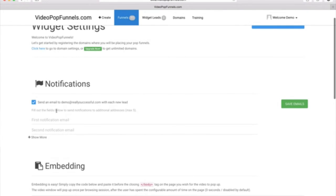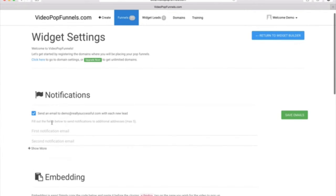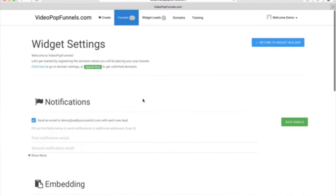You can also send notifications to an email address. So every time you get a lead, it can go to your email address on your phone and stuff like that. So it's super, super easy to use. And again, it's a great lead gen tool.